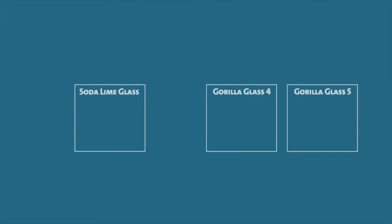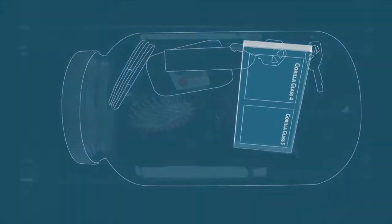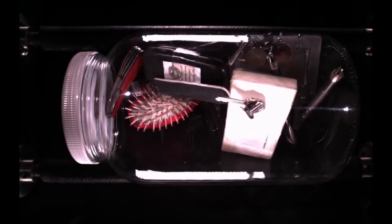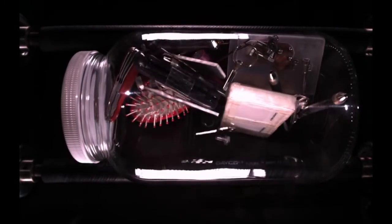Tumble test. To replicate the damage cover glasses face in the real world, we place the glass samples in a cylinder, along with everyday objects you might find inside a purse. The cylinder tumbles at a precise rate for a set length of time. The result: Gorilla Glass 5 is equal to Gorilla Glass 4 in withstanding scratches.